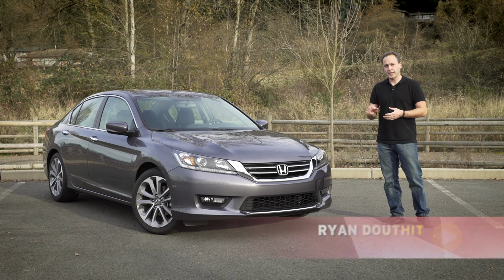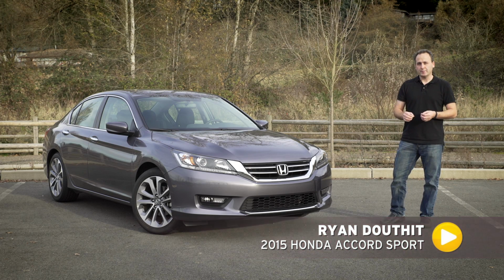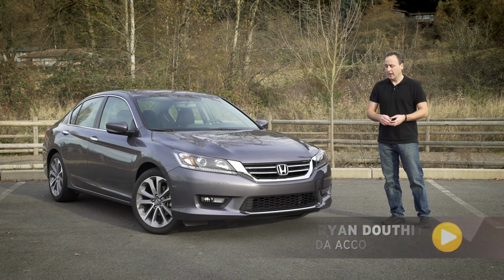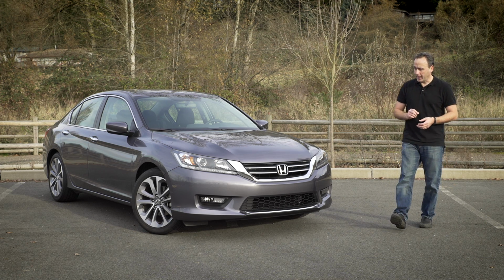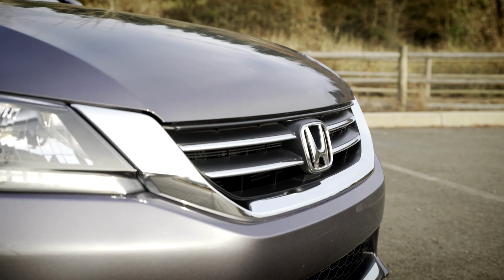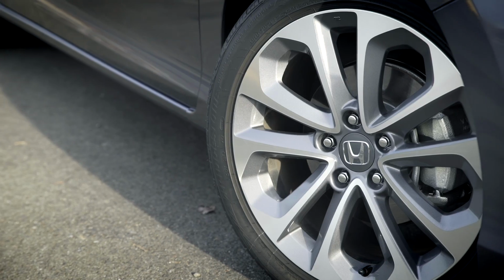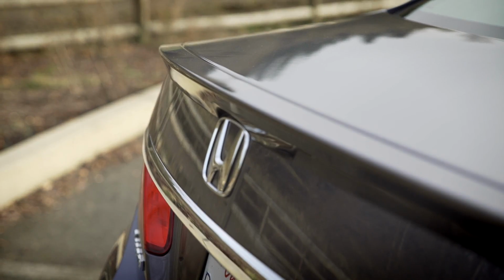The Accord traditionally is not an emotional car. It is a mainstream sedan with mainstream aspirations. They would sell a lot of these, and this new Accord is no different. However, there are some things that I'd like to point out. Though it's not the most expensive, it is perhaps the best-looking Accord Honda makes, thanks to the exclusive 18-inch alloy wheels and a small rear deck spoiler.